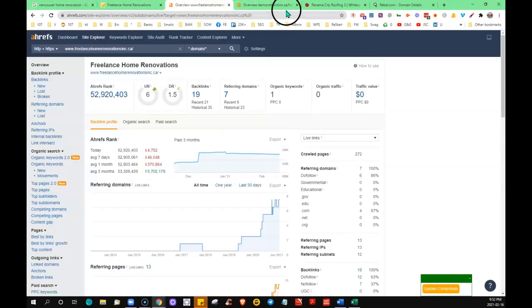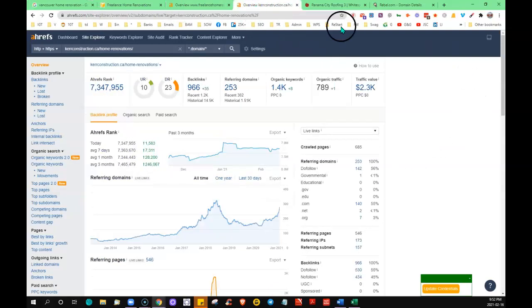Then I took a site and put it in the same tool. This website is on page one. So they have 253 referring domains, other sites linking to theirs, giving them just about 1,000 backlinks. They're being found for just about 1,500 words, and they're getting just about 800 visitors to their site per month, clicking on their website.